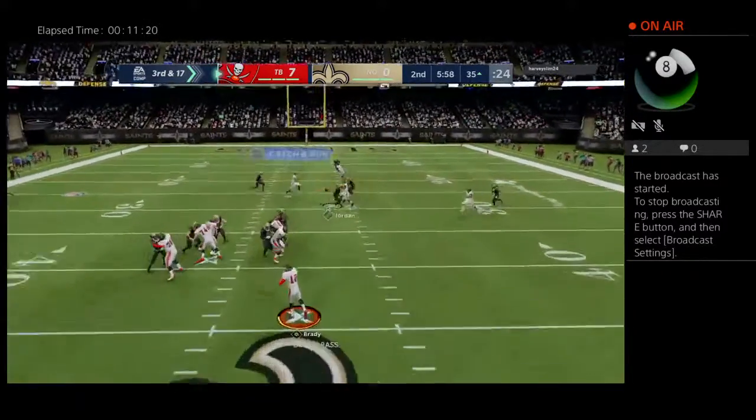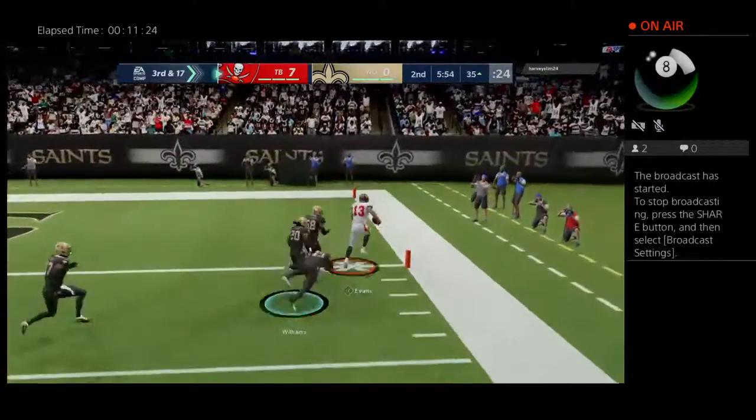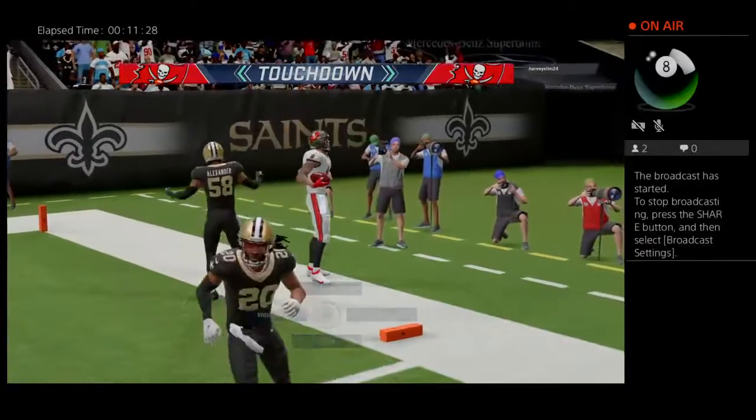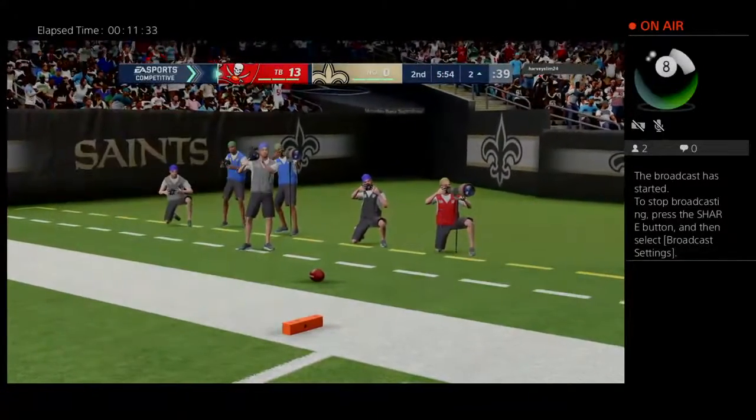From the gun, it's Brady to Evans on the slant. And he's into the end zone. Touchdown, Buccaneers. Mike Evans, 35 yards.